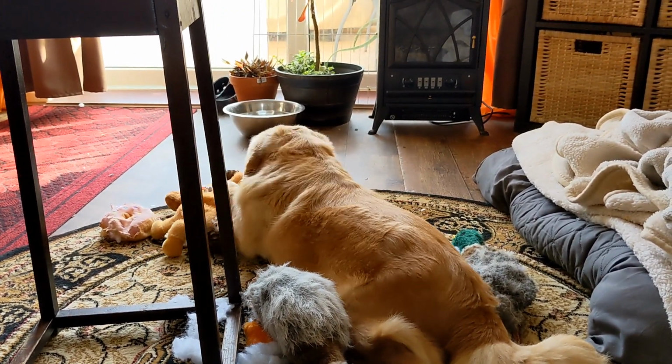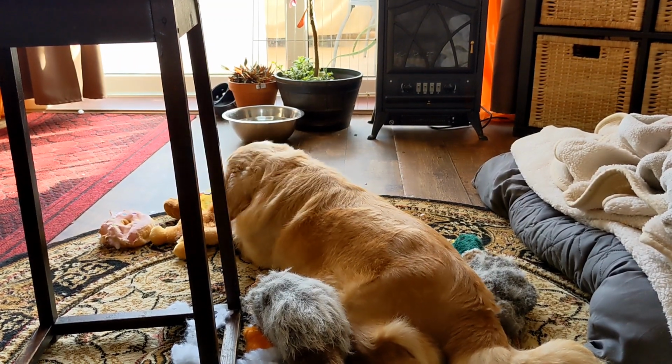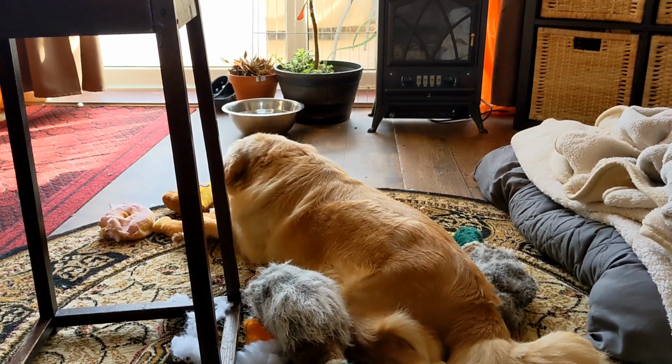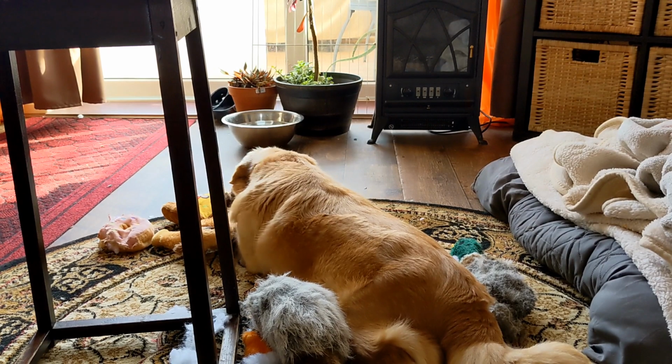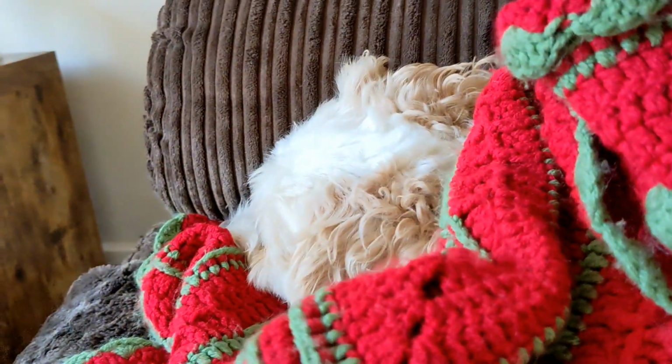Something else is if your dog's nervous of something, that could be an indication there. If your dog is nervous of something, then his poos could be softer. He could just have a bad stomach. That's exactly the same as us. If we're nervous about something, then, you know, we can have a bad tummy.